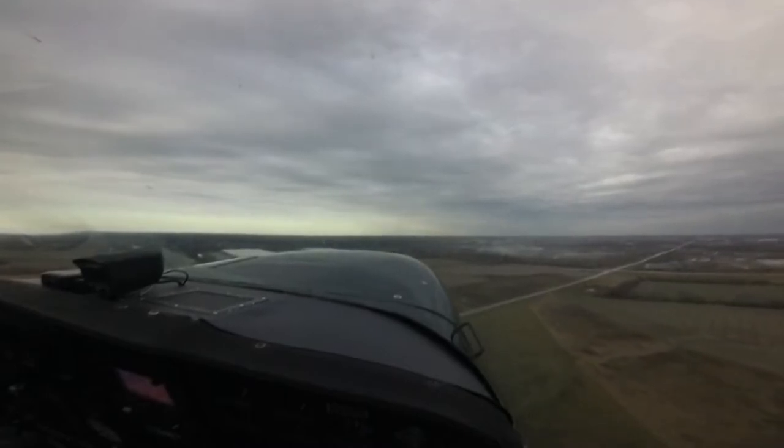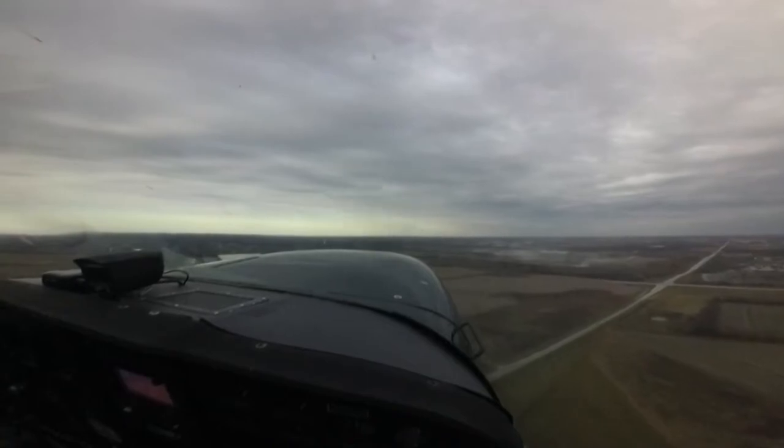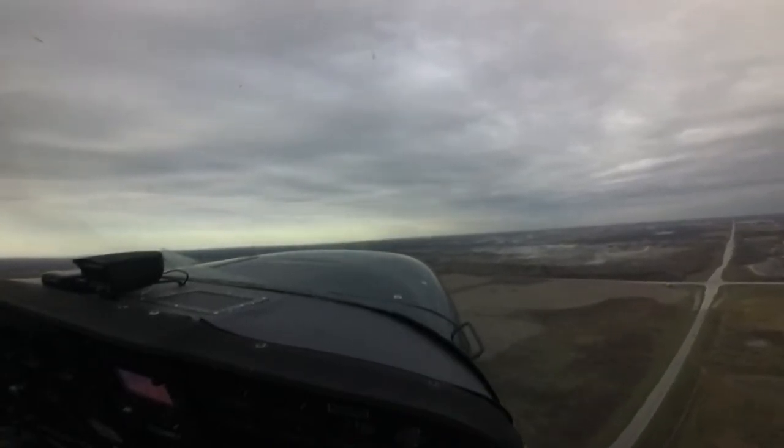And this will be a soft field landing this time. This is 2 November Charlie for touch and goes. Do you want runway 36 or runway 4? Runway 4, please. Roger, make left traffic before midfield.